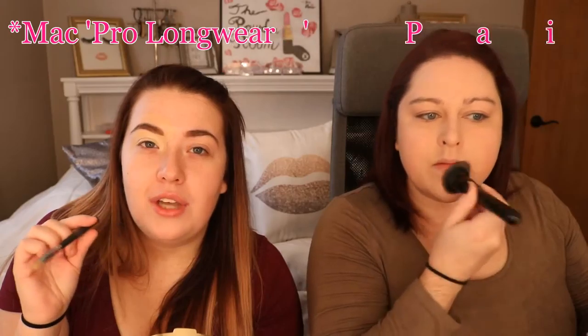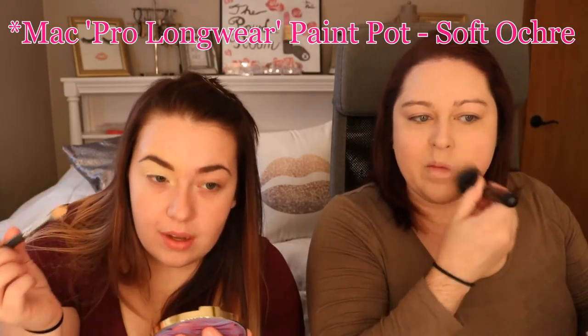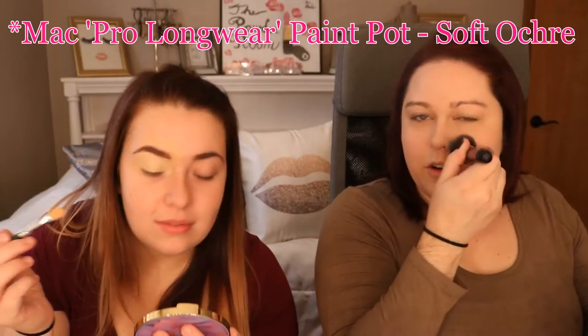Sarah likes to use actual primers for stuff, but my biggest fear is a primer. I don't even know how to explain it. It just doesn't work as intended for me, like eyeshadow primers. But that's why I'm so intrigued to try the MAC long-lasting pot shadows in the shade Soft Ochre. Yeah. MAC Pink Pop. There you go. I'm really intrigued to try that one. I know two big YouTubers that use that. I just feel like it does the same as a concealer. It literally is just a concealer with a different name.